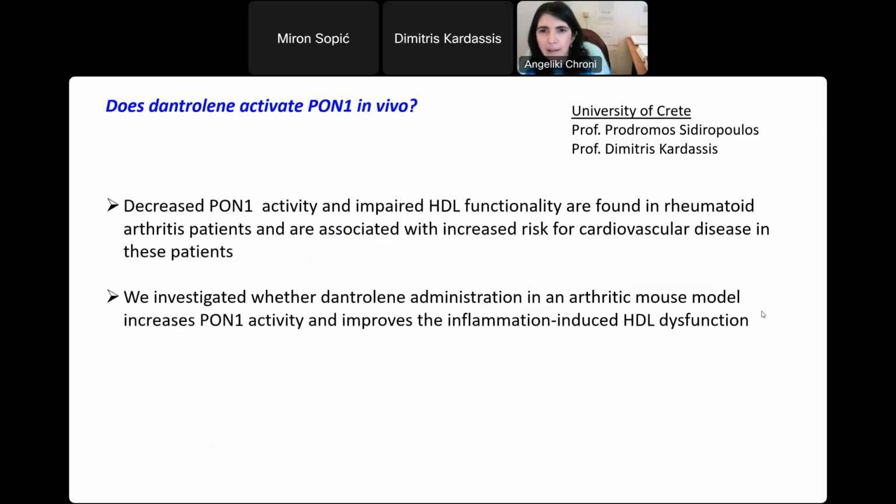And finally, the last question that we asked was whether dantrolene can activate PON1 in vivo. So we performed in vivo studies in collaboration with the University of Crete and with the laboratory of Professor Prodromos Sidiropoulos and Professor Dimitris Kardassis. For these studies, we used a mouse model of rheumatoid arthritis. We used this model because it is well known that the activity of PON1 is decreased, and the HDL functionality, including antioxidative function, is impaired in patients with rheumatoid arthritis.